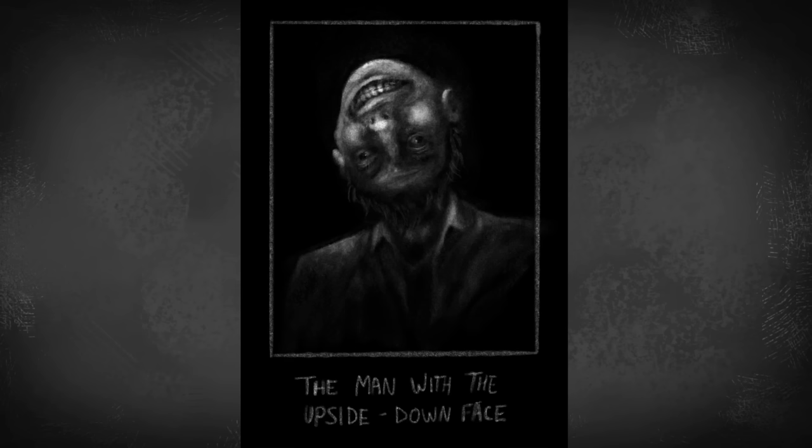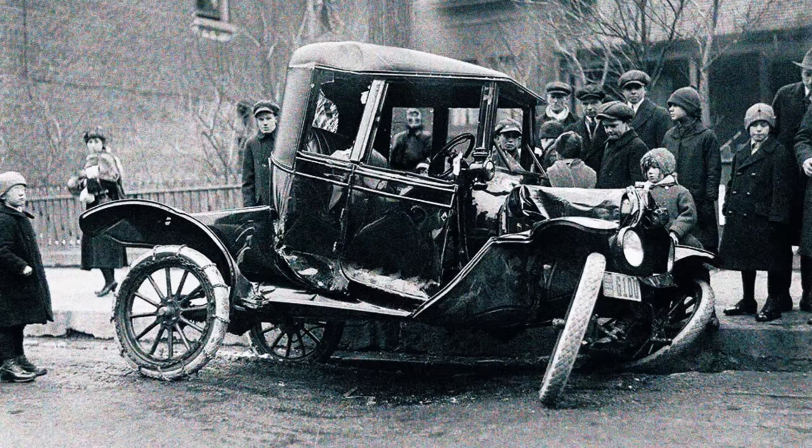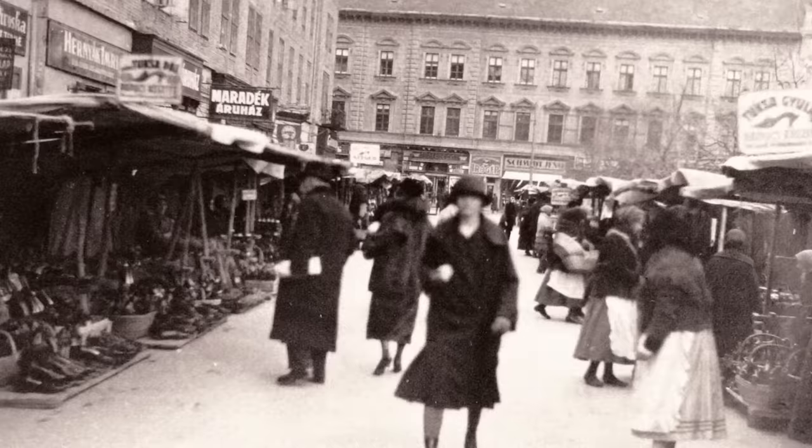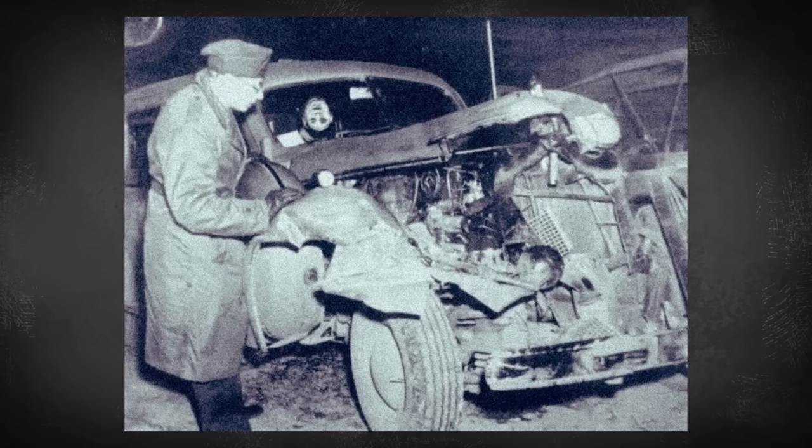Take Trevor Henderson's Man with the Upside Down Face series, where this distorted man can be found in each of these photos, but with a little bit more difficulty than his other images. According to Henderson, this entity only appears after the event of a tragic accident, and people don't realize the man is there until he is seen in photos. These I find are generally more convincing and more frightening.